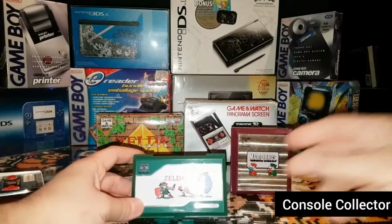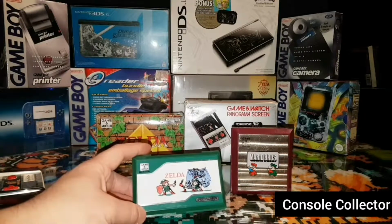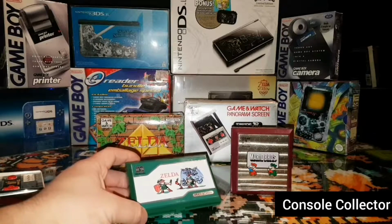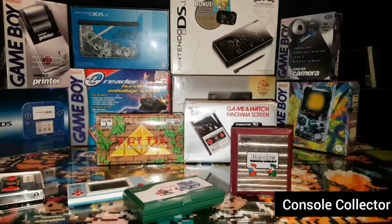So that's some of the Game & Watches. There are dozens of different variations, even different ones that you don't see here. There were some that even had little controller things that came out of the console. So yeah, that's the Game & Watch series from 1980 to 1991.